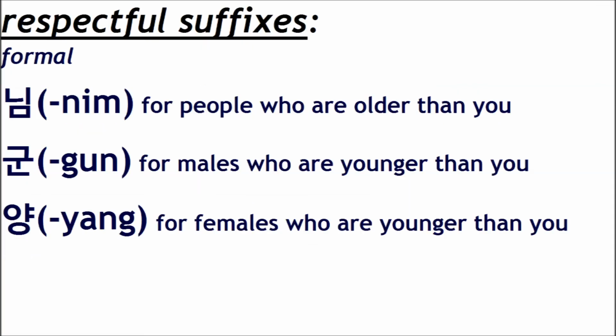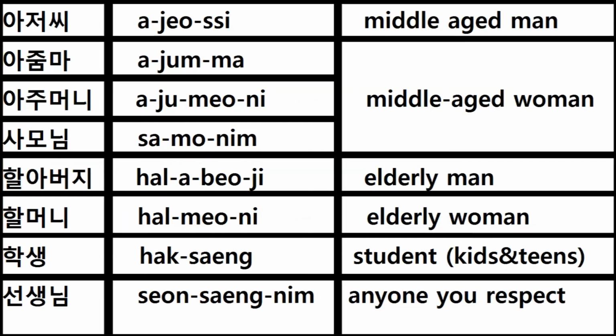And remember, you can add 님, 군, or yang to the end of all of these job titles to show respect. For strangers whose jobs you do not know, you can use the words that we learned last lesson. Here they are again really quickly. 아저씨, middle-aged man. 아줌마, 아주머니, 사모님, middle-aged woman. 할아버지, elderly man. 할머니, elderly woman. 학생, student. 선생님, teacher, but you can really use it for anyone.